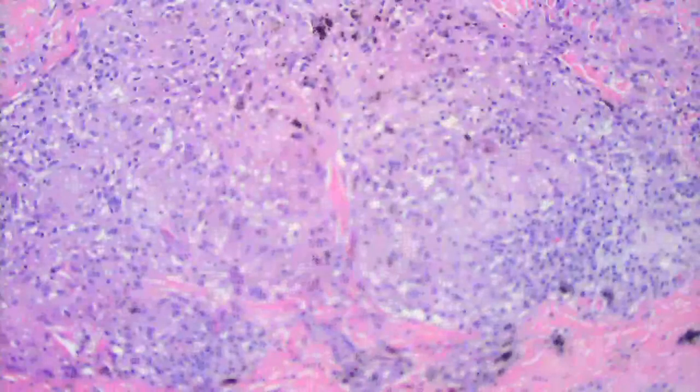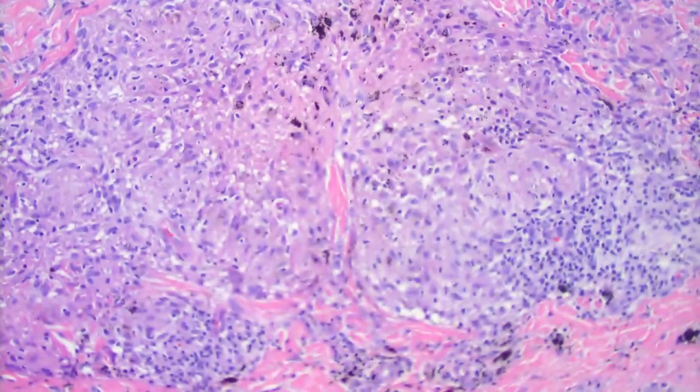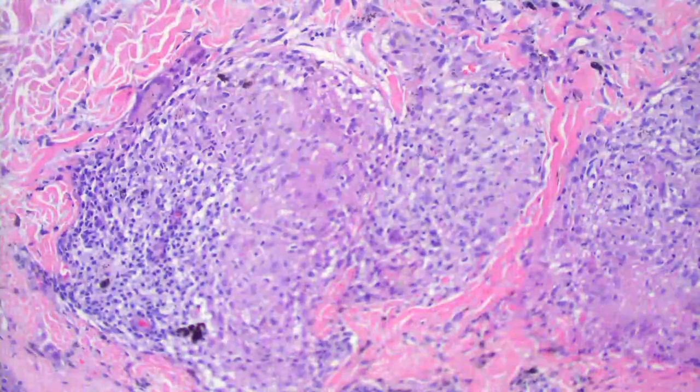Or it could just be a granulomatous reaction to the tattoo pigment in an individual that didn't have sarcoid, because you can get sarcoidal granulomatous inflammation in tattoos when they don't have sarcoidosis. So this is a nice example of that.